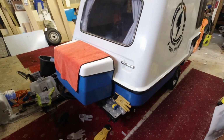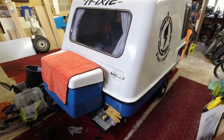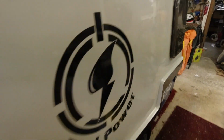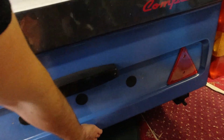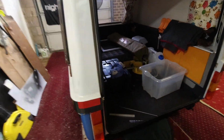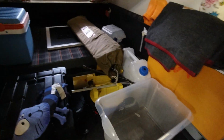Fiat tows it nicely, the Mini tows it nicely, although a bit slow on hills, but it's a Mini with 1 litre. What do you expect? Currently, no plans to go out in it yet. I'm sure we'll think of somewhere else we want to go before the end of the year. But currently storing literally everything inside.